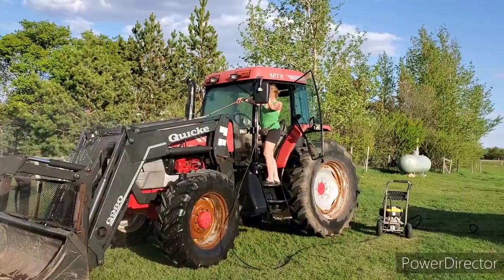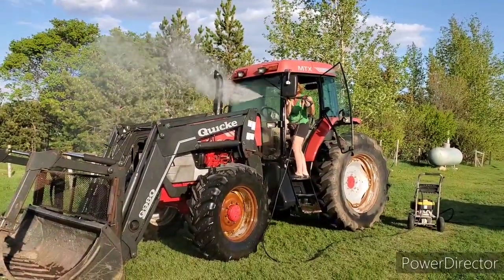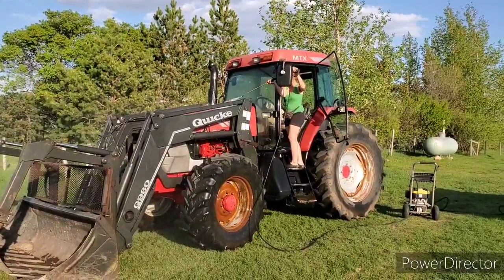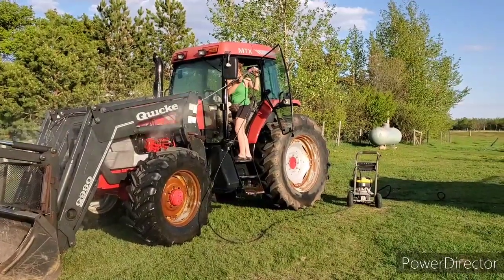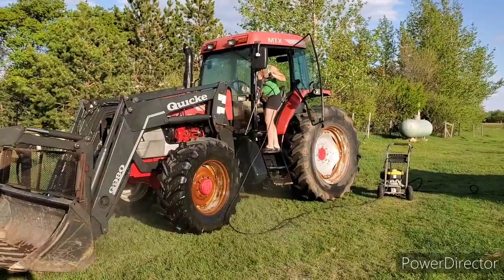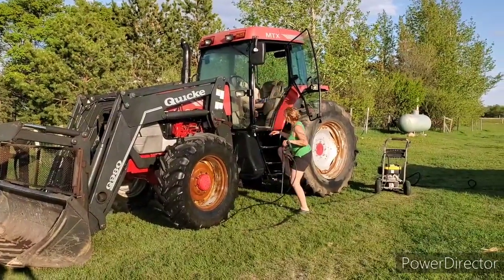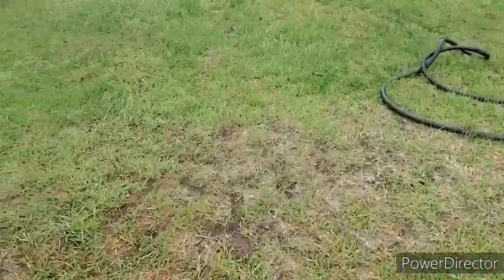How about this one? So I get done blowing all the dirt off that air drill, or that hoe drill of mine, and I heard this thing fire up, and here she is. We call this her tractor, really. Little Red. She's making him look pretty. Later, guys. So here we are, guys.